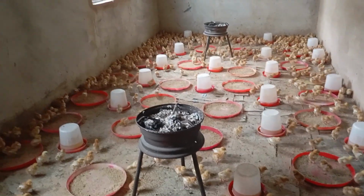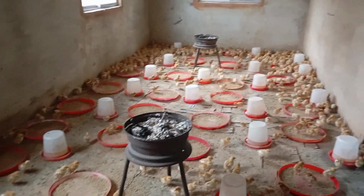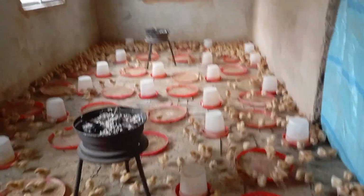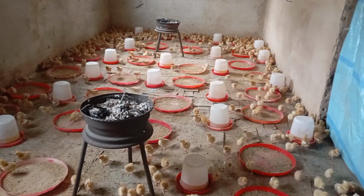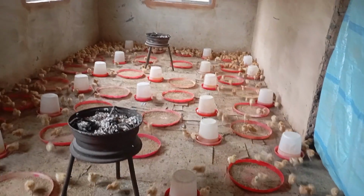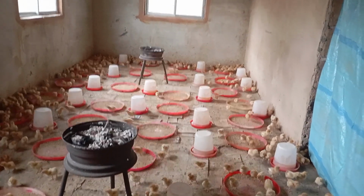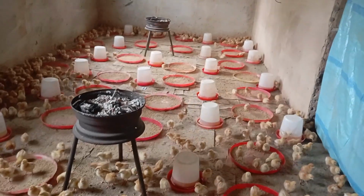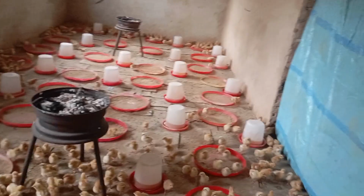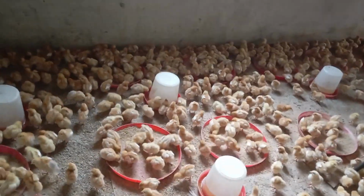Hi everyone, welcome to day 5. You can see that the birds are active. Not much to say today. We are still on our antibiotics, water purifier, which is our Vovo NG, and our vitamin. Yes. So you can see how active the birds are. They are looking great. We're going to be giving them vitamin till tomorrow, which is day 6. So for now, still on zero mortality. You can see how active all the birds are.